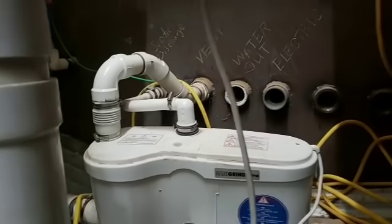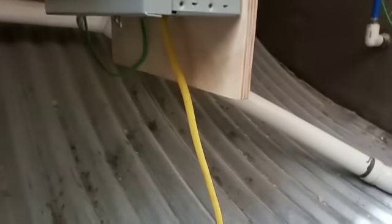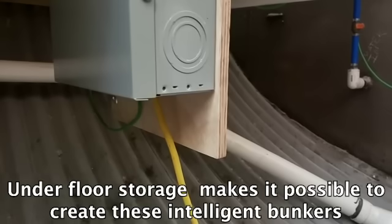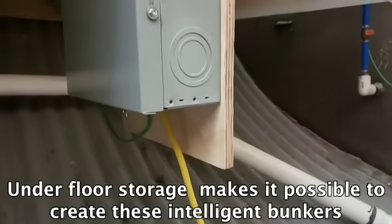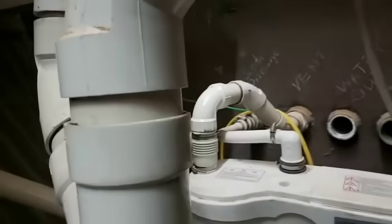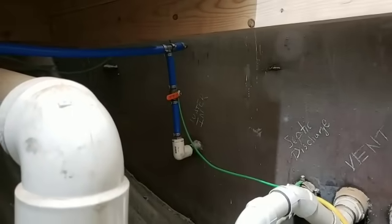We have temporary power. The customer doesn't have all of their setup yet, so we just have lights and ventilation hooked up at this moment, and then he's going to have his electrician come in later. We have the water system that comes in on both of these from the outside city currently.